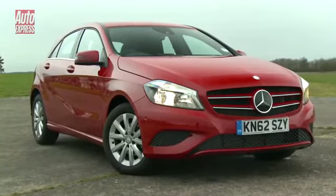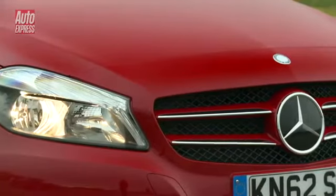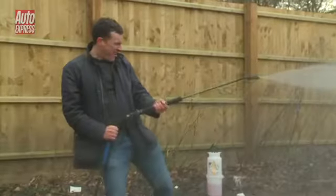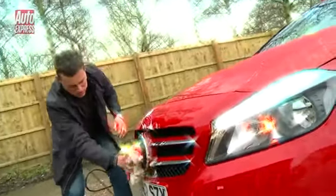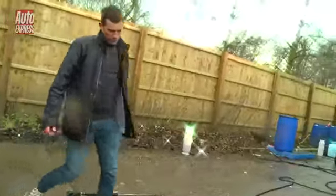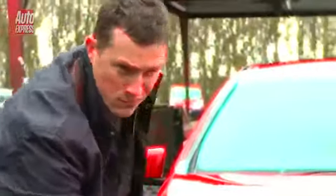People have always been willing to pay a little bit extra for a car with a three-pointed star. And unlike the boxy old A-Class, this new one actually looks worthy of that famous badge. In fact, it was also the only car of the four I deemed worthy of a wash, because there's just something about its sculptured bodywork that's just hot. I think that's enough of that now.